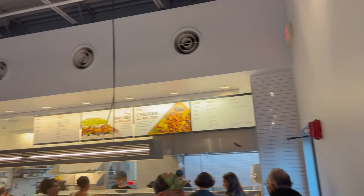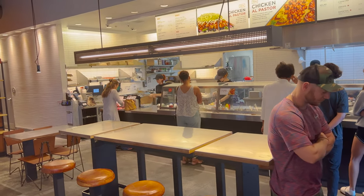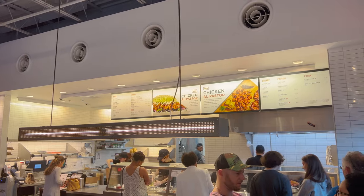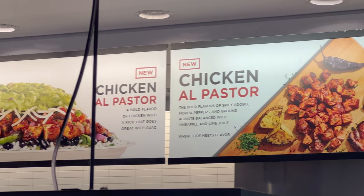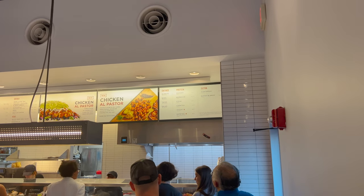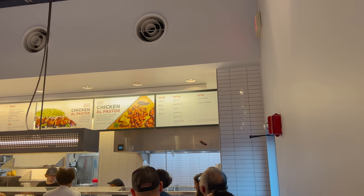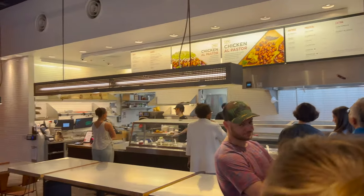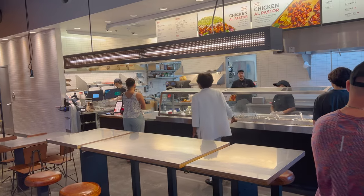Here's a look at the menu. Then you order up here, and as you order, you tell them what you want in your burrito or bowl. Sorry, the music's a little loud in here, but I'm going to zoom in on the menu. So if you can see up there under entree, you can do burrito, bowl, tacos, or salad. And then you pick a protein. And then once you do that, you can add extra like the queso or guac. And then as you walk down up front here, you can add certain things on your food. Like, they've got beans and other stuff.